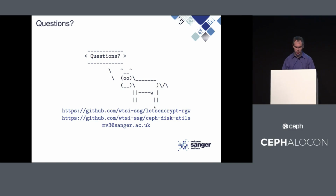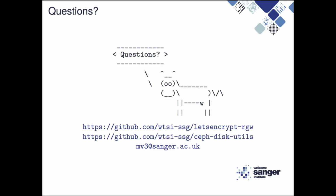I alluded to earlier our Ceph-ansible playbooks for using Let's Encrypt with your Radosgw gateway. That's a GitHub URL for that. Our Ceph disk utilities, another GitHub URL there. At the moment, there are still dual and FileStore based scripts. We have got scripts for Luminous and BlueStore. We're not sure they're quite ready for public release. If you want an advance copy, drop me an email and I'll let you have them on the if it breaks, you can keep all the pieces basis.